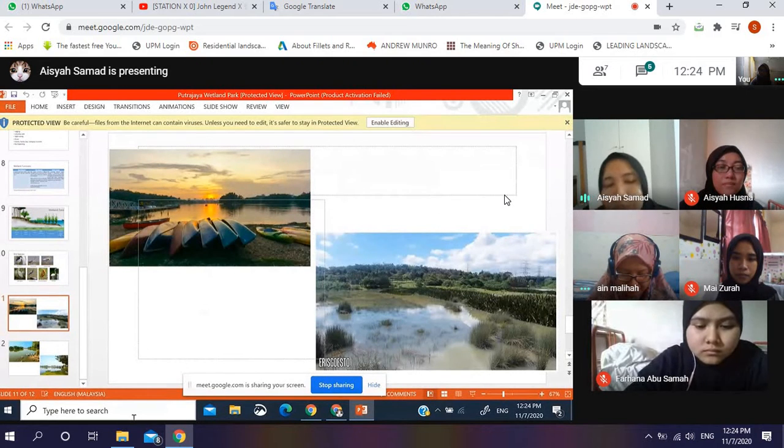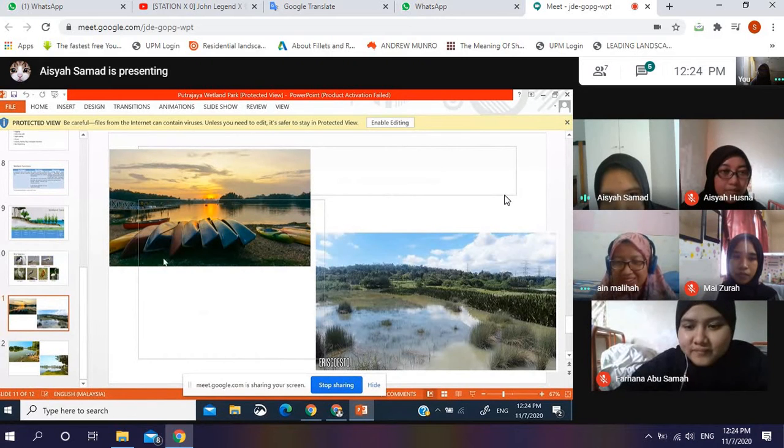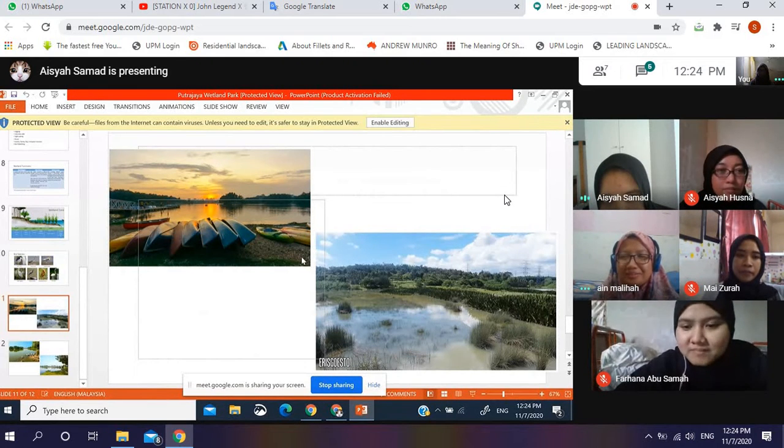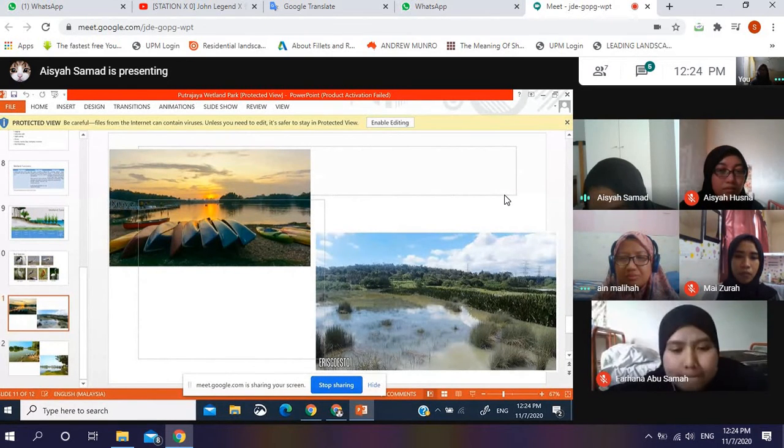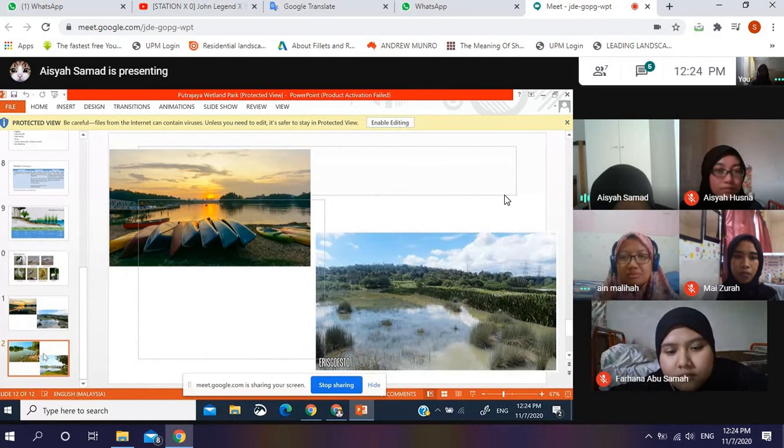And we can see here the views of wetland Putrajaya. We can see a pretty sunset from here, this view from the boat activities. And this is the wetland area, the green area. I think I remember these views because I have been here before.